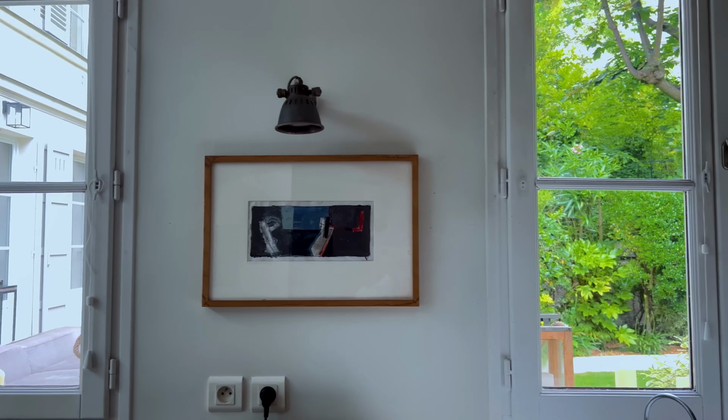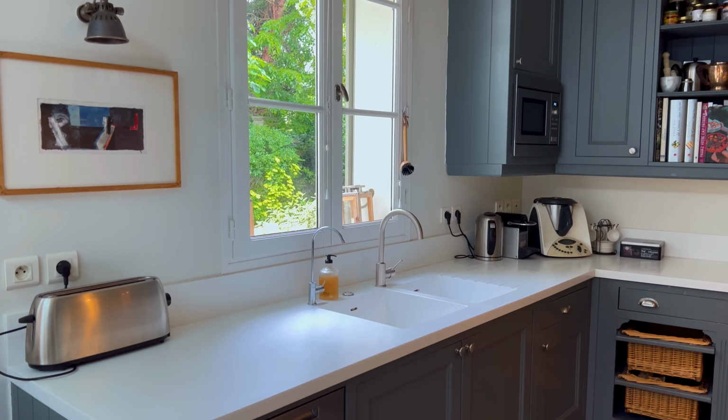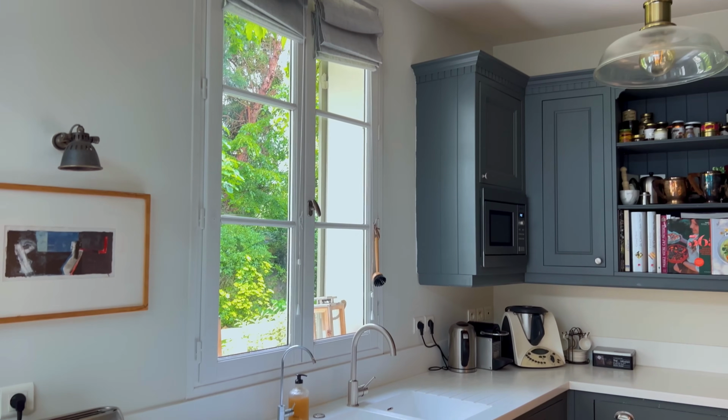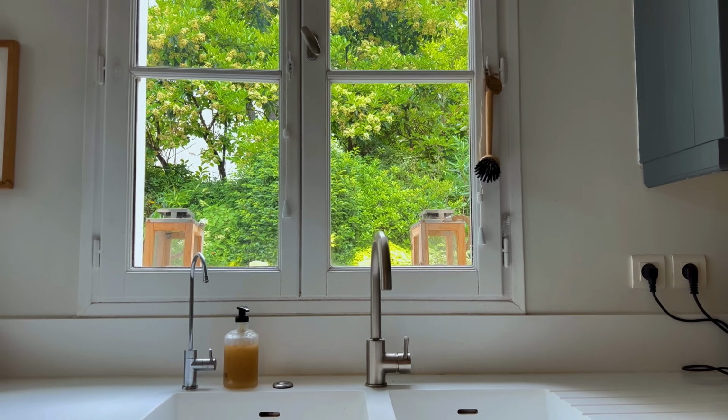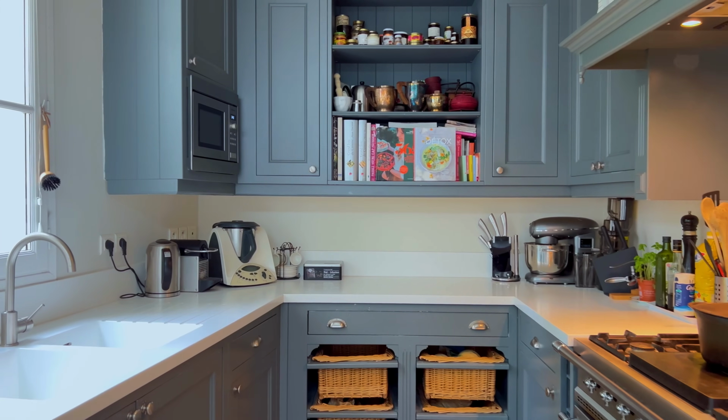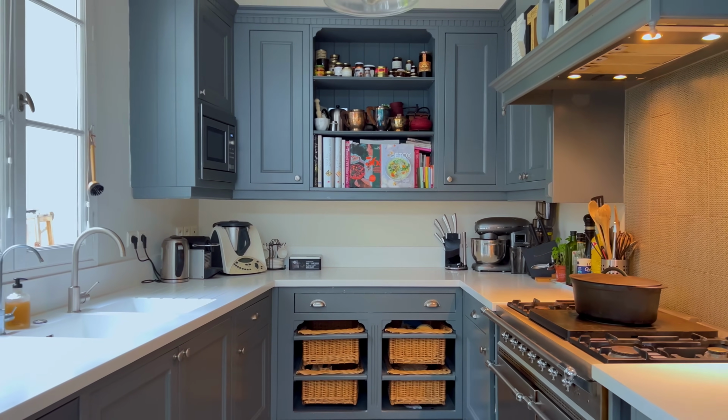Because we are so lucky, on the outside you have this little oasis of a garden. Whenever you do your dishes, you can just look outside through the historic French windows and look inside your garden and see the birds chirping, or currently it's raining, unfortunately. And you can just really feel in the energy of the room that this is the heart of the home.